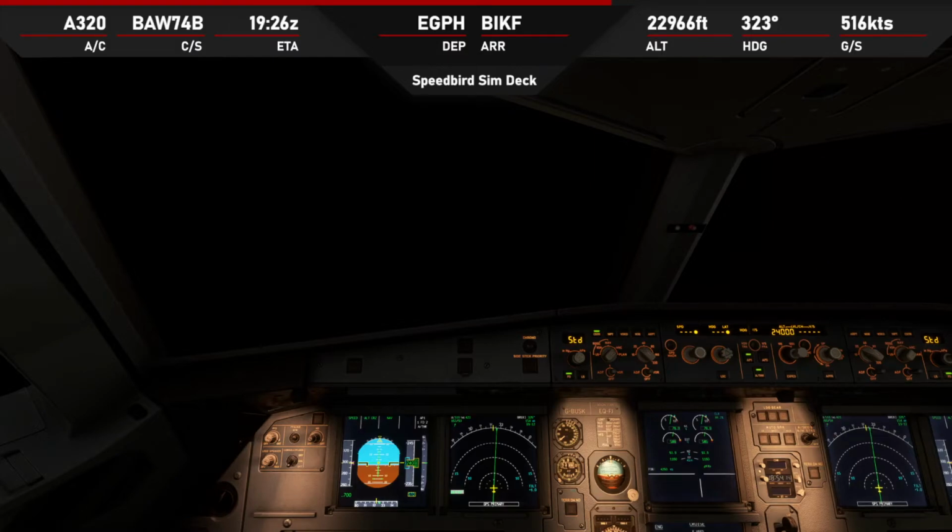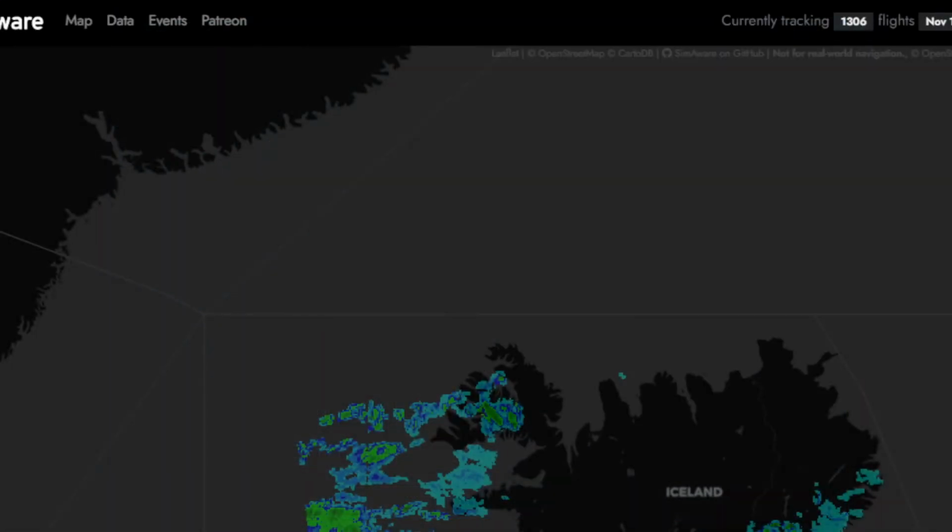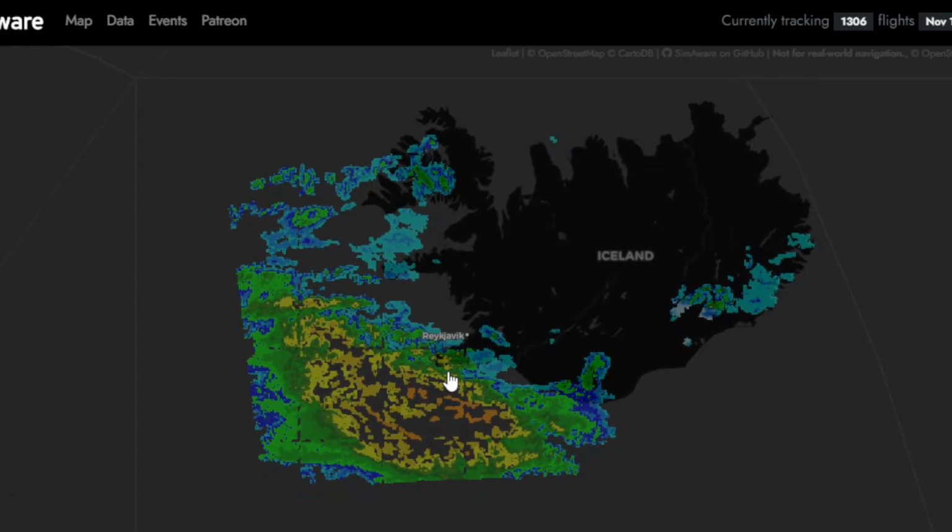I'm just going to check that weather front, and it is still sat there. Show you now, it has moved, definitely moved. Whoops, you don't want Navigraph, do you? There you go. So this big bank of cloud that you can see here is definitely moving east to west. It's now sat over Keflavik, but there is a big hole in the middle. It's very patchy. So we might just get away with a weather window here.